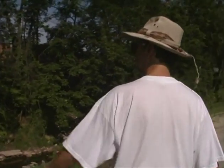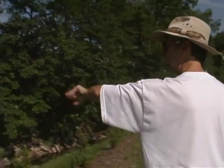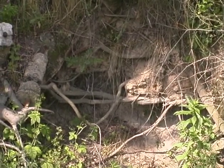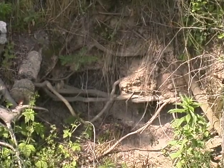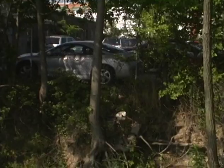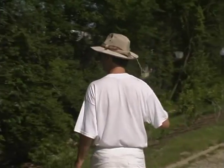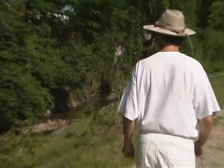And you can see the erosion. Every time it rains, the water just rushes down here and cuts away. Eventually that whole embankment there where that silver car is going to collapse unless something is done about that. And there's more and more development upstream of here, including highways, but also private property. And every time that's paved, more water rushes down with each storm. It runs off the properties quicker.